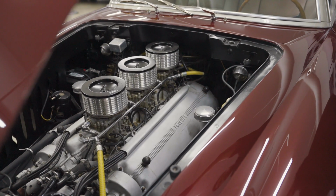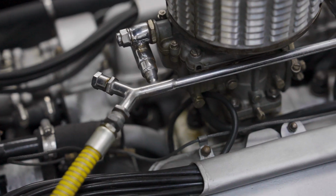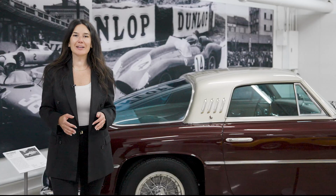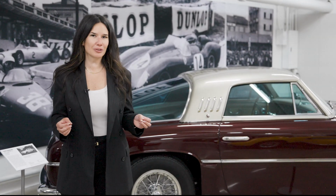The Ferrari 375 America is powered by a long-block Lampredi 4.5 V12 engine that delivers mind-blowing, at the time at least, 300 horsepower, making it one of the most powerful cars of its time. And fun fact, the chassis number is stamped on the engine block, a feature that appeared for the very first time in Ferrari's history.